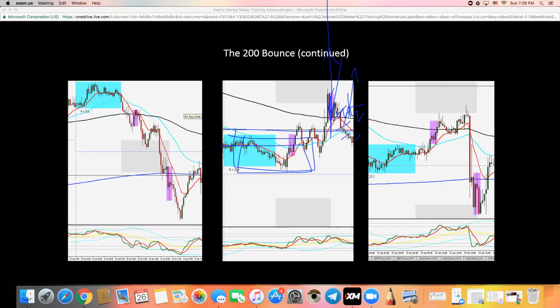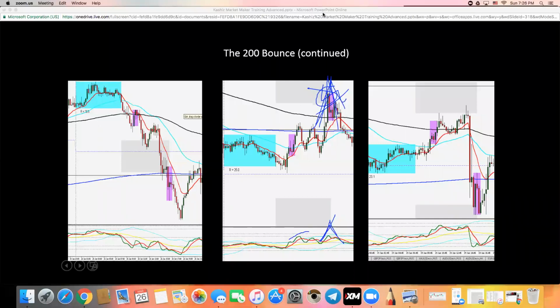But seriously, I don't want you to do that. That's why TDI is crucial, very, very crucial. Always remember this: TDI didn't fall for it. Price is showing you this is a false move. Okay? All right, next picture.